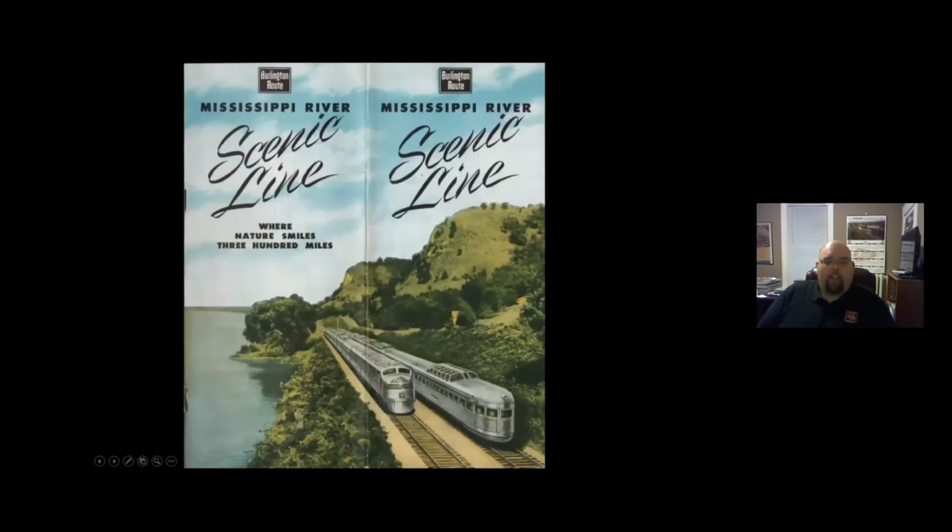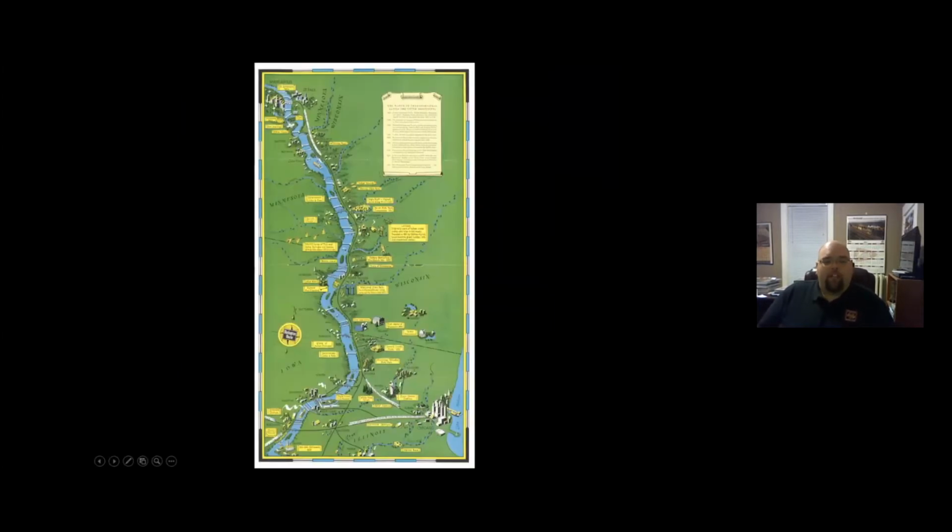So the Q built their line along the Mississippi River as where nature smiles 300 miles. And if you've ever driven along that portion of the river, they got it right. Both the Milwaukee and the Q had fantastic scenery to pass through between Chicago and the Twin Cities. If you've never had an opportunity to drive along the river, I highly recommend it. So this presentation is going to focus on trackage along the Mississippi River, Minneapolis, St. Paul, down to Savanna.